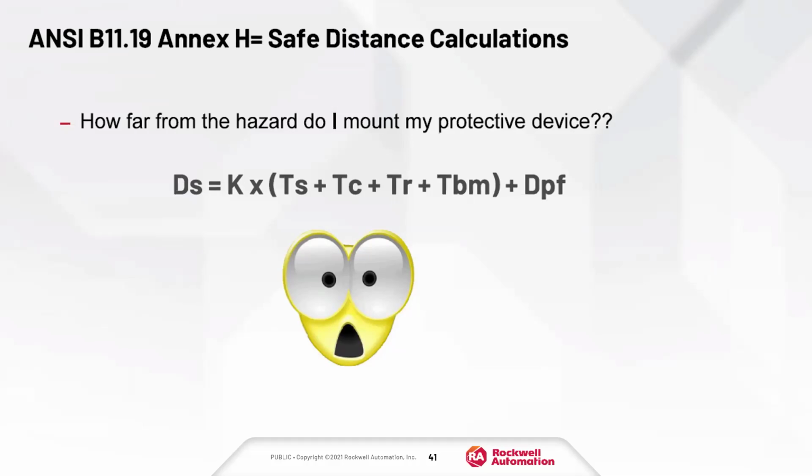And then the DPF, depth of penetration, that's am I worried about their finger or their hand or their whole body? Obviously, if you're trying to protect against a finger, you've got to stop faster because the finger's small and it can go. So you've got to have a small device that can pick that up versus a whole body. But if you're just detecting a whole body, you might have to be way far away because they can reach out with their arm and lean forward before they even trip the device to detect that they were there.